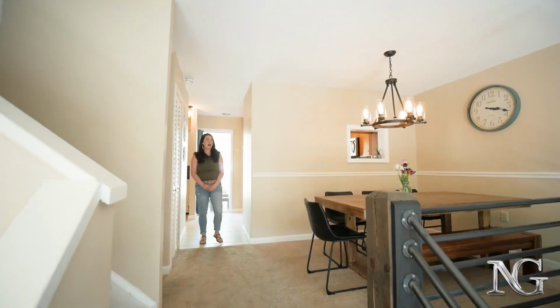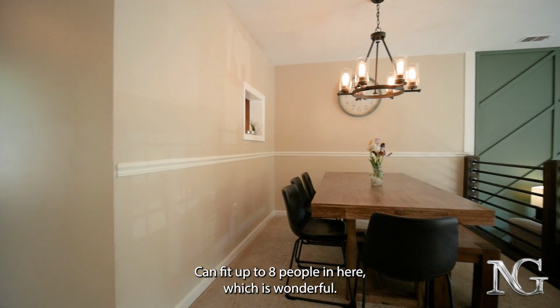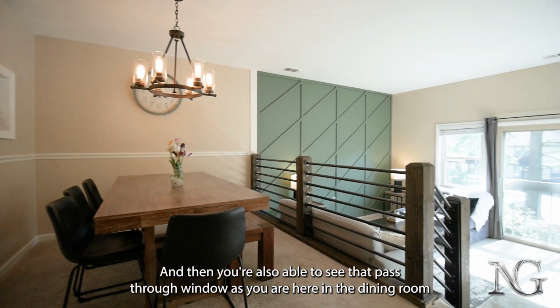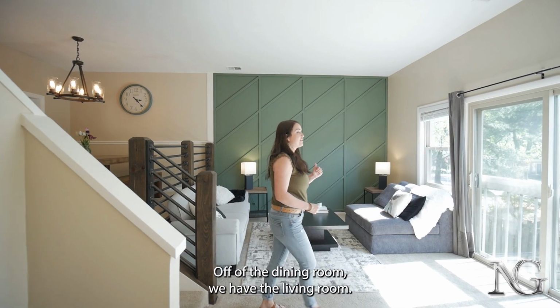Off of the kitchen here is the dining room. We're able to fit a very large dining table, can fit up to 8 people in here, which is wonderful. We have a beautiful chandelier, and then you're also able to see that pass-through window as you are here in the dining room.